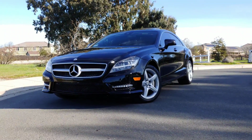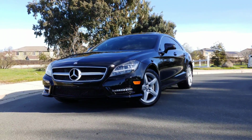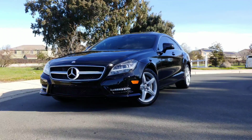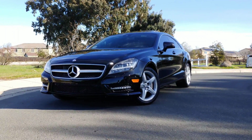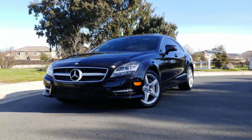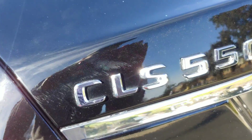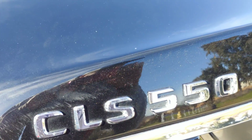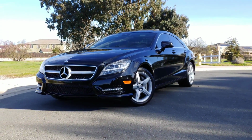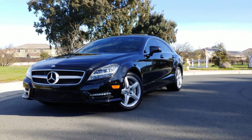If anyone tells you that a different car was the creator of the four-door coupe segment, they will be lying. The creator of the four-door coupe segment in cars is this right here, the Mercedes CLS. This isn't the first generation CLS, it is the second. The W219 was from 2004 to 2010, and that was the first time we ever saw anything like this.